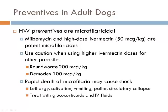And dogs that have reactions go into shock and can have emesis and can even die. So when we're starting dogs on prevention, we generally recommend using either low-dose ivermectin at 6 micrograms per kilogram or one of the other preventives like Revolution, because those only kill slowly. It takes many months to kill all the microfilaria with those products, so it's much safer to use.